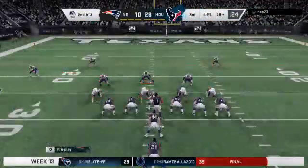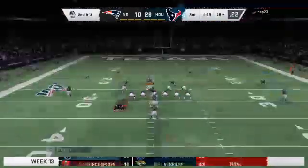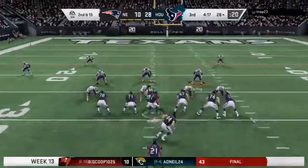He's set. 19. I'm on. Hey, tight end's right. Watch tight end.